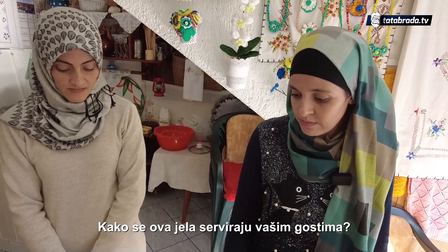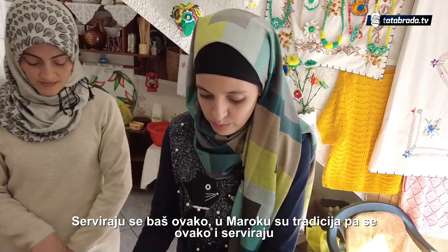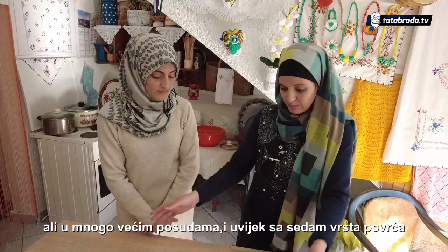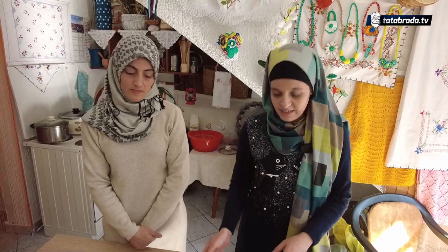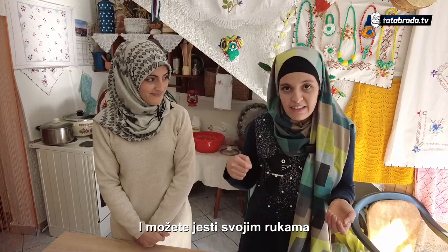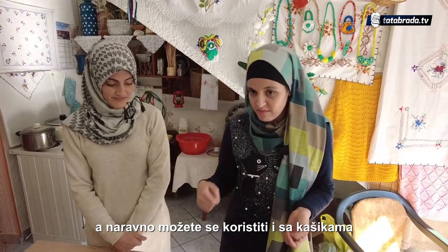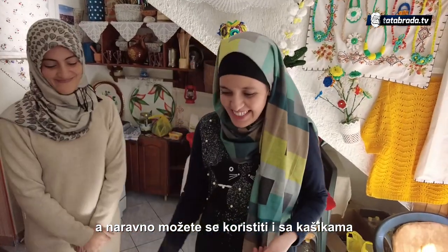And how do you serve this to your guests? Do you put it in small dishes? No, we put it like this in Morocco. That is traditional. We put it in big dishes, with all seven vegetables. Seven kinds of food. And we eat with the hands. You can eat with your hands, and you can also eat with a spoon.